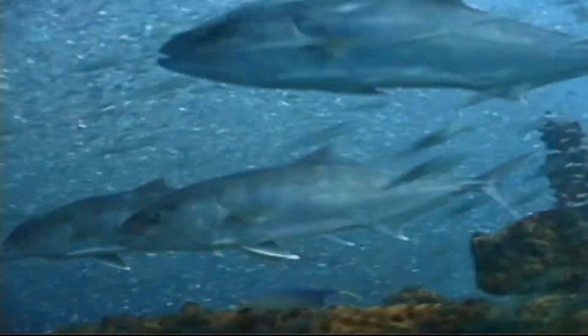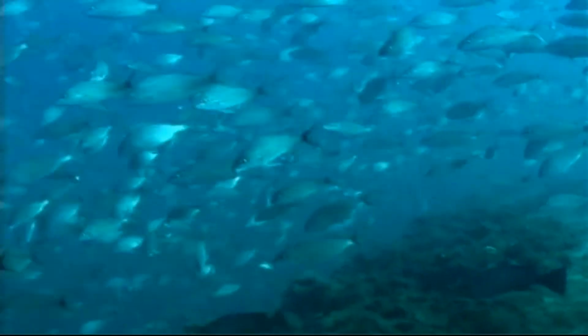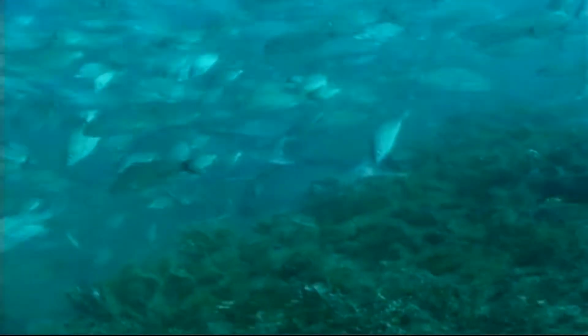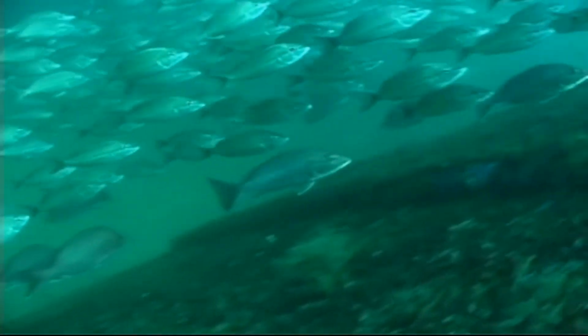Mostly bait fish like the cigar minnows and the tomtates, but there's tons of jacks coming in, the blue runners, small amberjacks and all. But the really exciting thing is there's a lot of young gag groupers on there. In two or three years, that thing's going to be producing some really nice keeper gags.